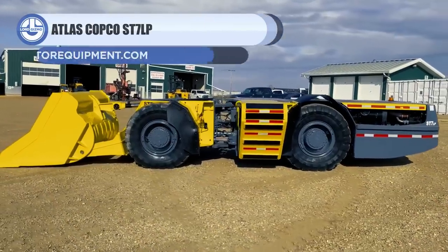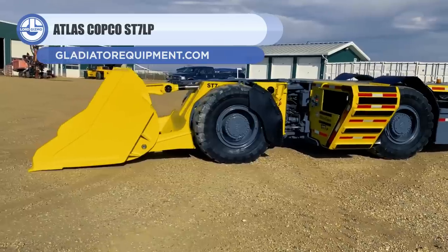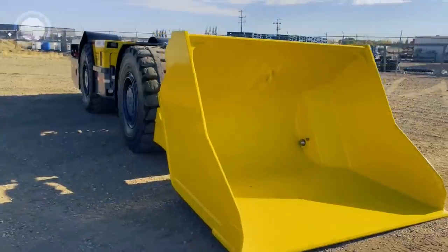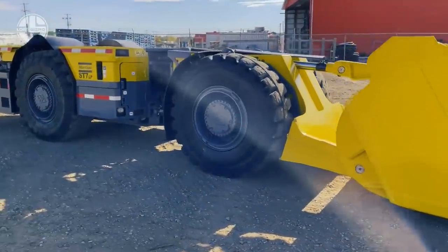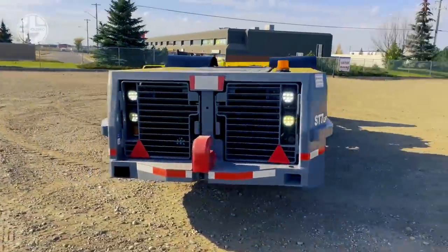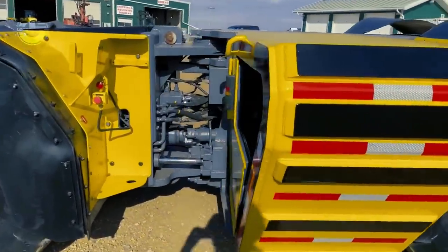Last but not least, we have the Atlas Copco ST7LP. It is a 6.8-ton underground loader designed for demanding low-seam applications. It is equipped with a rig control system that can record service data and provide diagnostics. The operator sits in a low-profile cabin that is positioned in the middle.